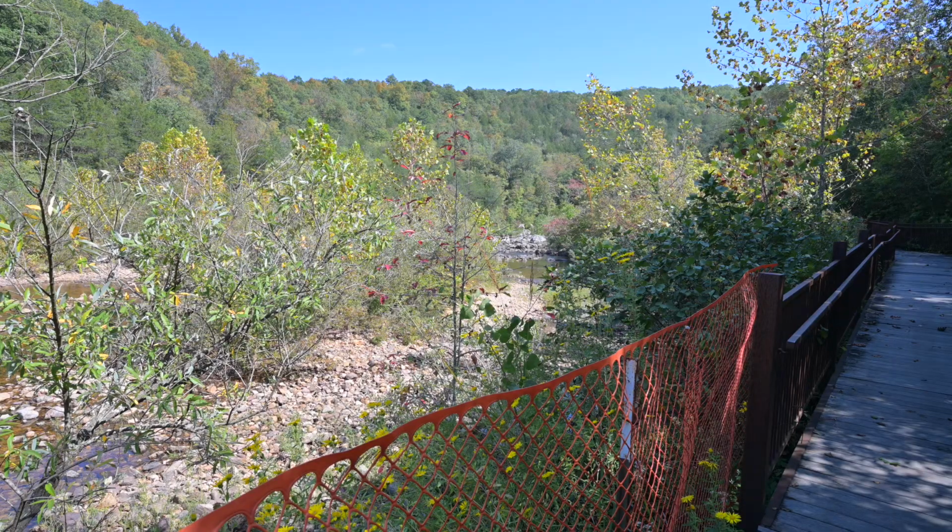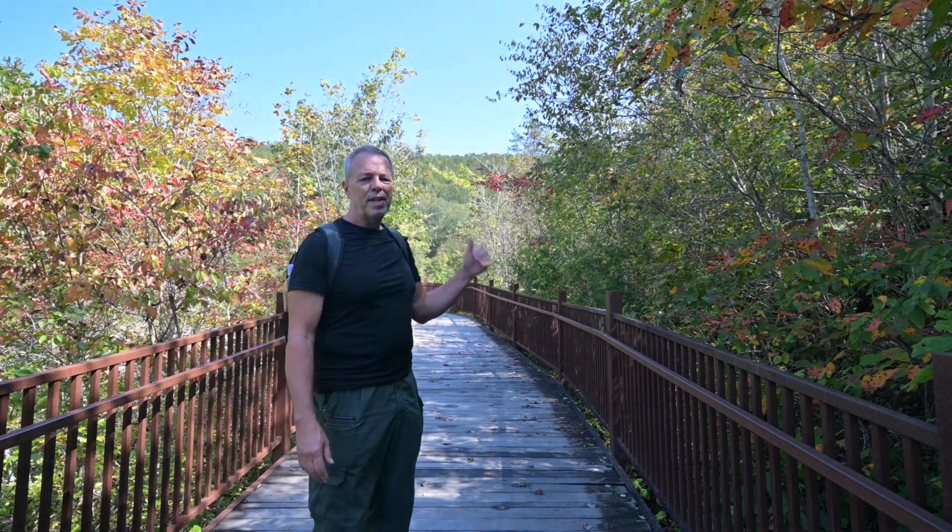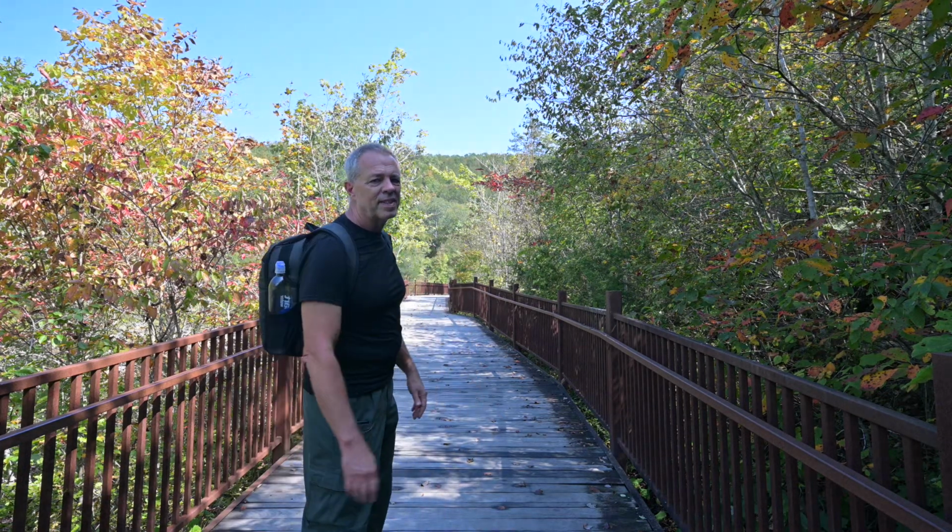Here you can see downstream the beginning of the shut-ins. It's an extensive area. It's all that granite rock that the water really can't erode, which traps it in. This boardwalk is really nice. Missouri's doing a great job with their parks.